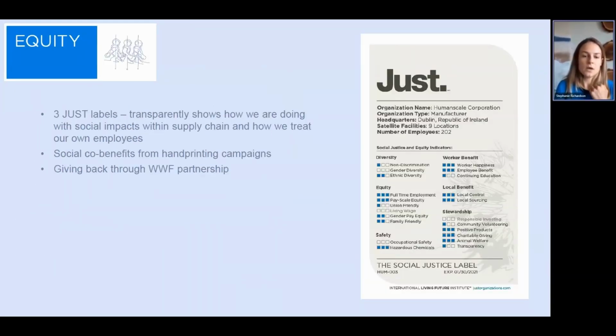So for the equity petal, in 2016, we obtained a JUST label per the standard. We actually have 3 for our global manufacturing locations. And these are similar to a Declare label in that they transparently show information about a company or a product. And this is focused on social impacts. So it basically tells us how we're doing on social impacts within the supply chain and how we treat our own employees. The second part of equity is that your handprinting campaigns have social co-benefits. This seems to be kind of a nice side effect of the handprinting campaigns that we've chosen. And so they seem to go hand in hand there really nicely.